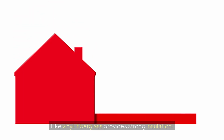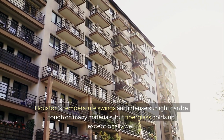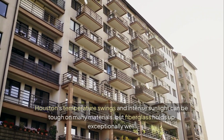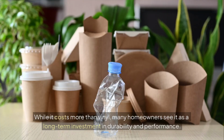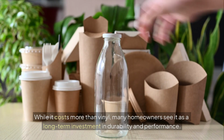Energy efficiency. Like vinyl, fiberglass provides strong insulation. Houston's temperature swings and intense sunlight can be tough on many materials, but fiberglass holds up exceptionally well. While it costs more than vinyl, many homeowners see it as a long-term investment in durability and performance.